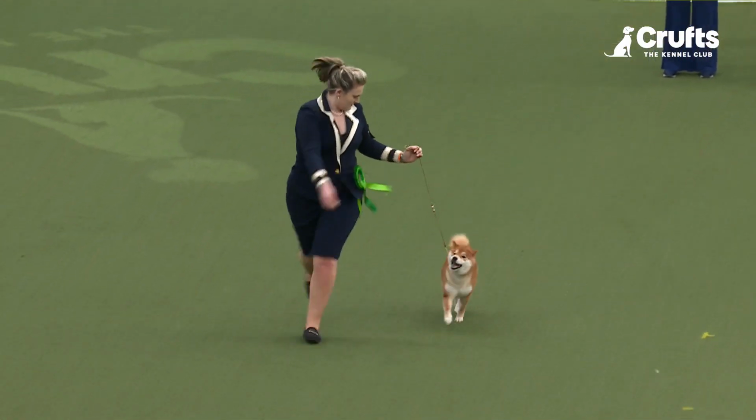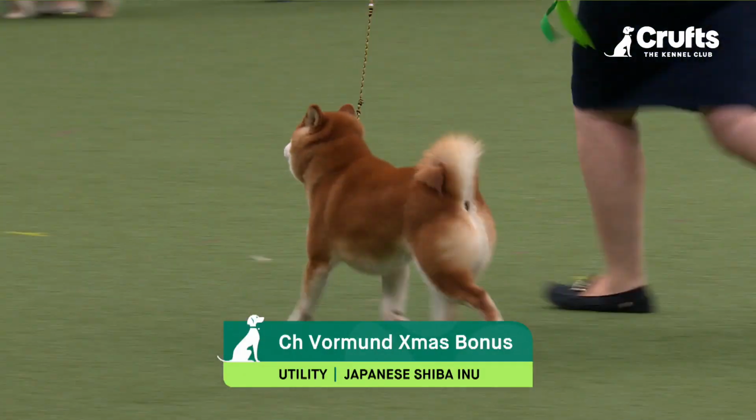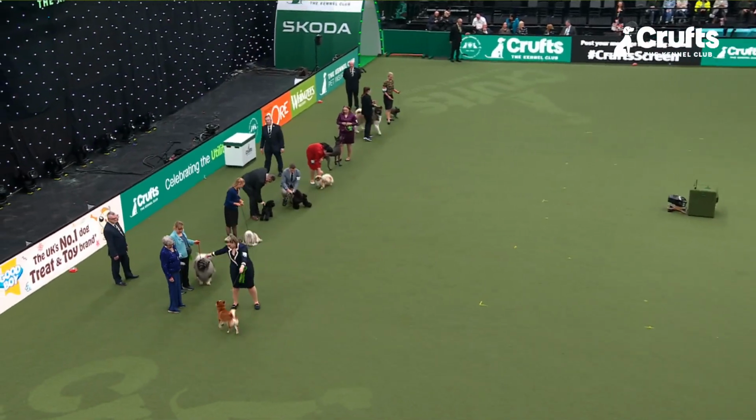And here comes the Shiba Inu. Good track record. He's a Best in Show, all breeds, top utility dog in the country for last year. So he's one of the form dogs here.